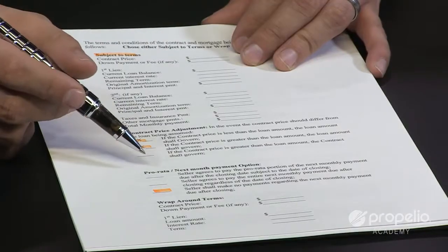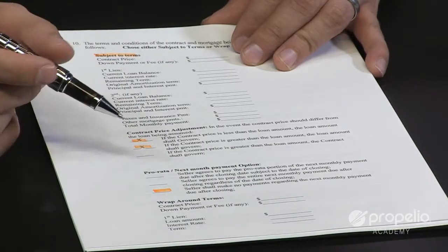A lot of times you can even get them to fax you or email you that mortgage statement before you even show up to the contract so you know what you're talking about ahead of time. And I do encourage asking for that. It's all in how you ask. You talk about our negotiation series. It's all about how you ask. If you ask with confidence and that this is just a normal piece of business, they usually provide that information pretty pain-free. Down here, we've got the pro rata next monthly payment.